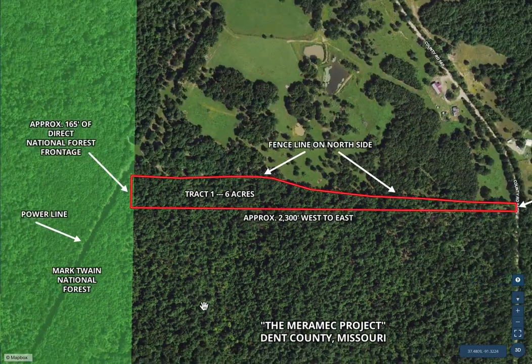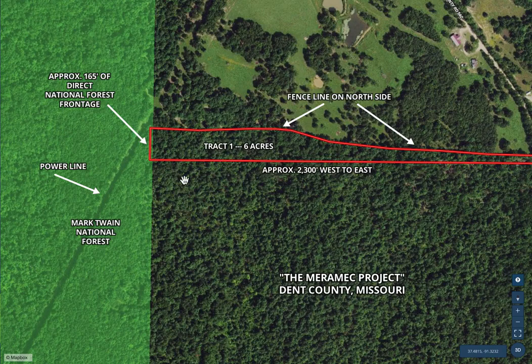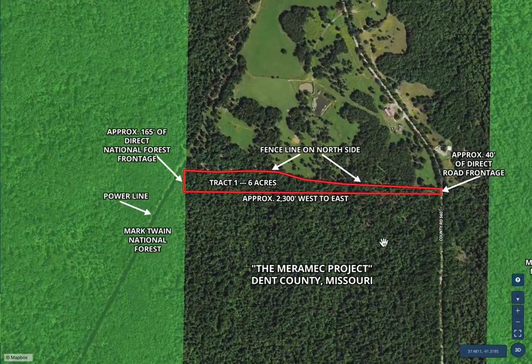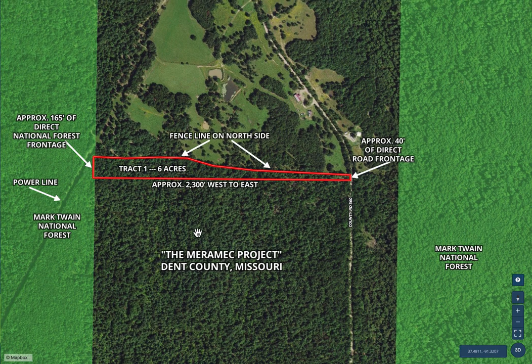As we mentioned earlier, it's great for all the tracts to have power nearby, but it just about corners up to Tract 1. You're just a few feet from that power line, which is potentially very nice. If you do want to get power onto the property, you'd have to talk to the power company to get details on that. But in general, the closer the better, and that power is really close to the property.